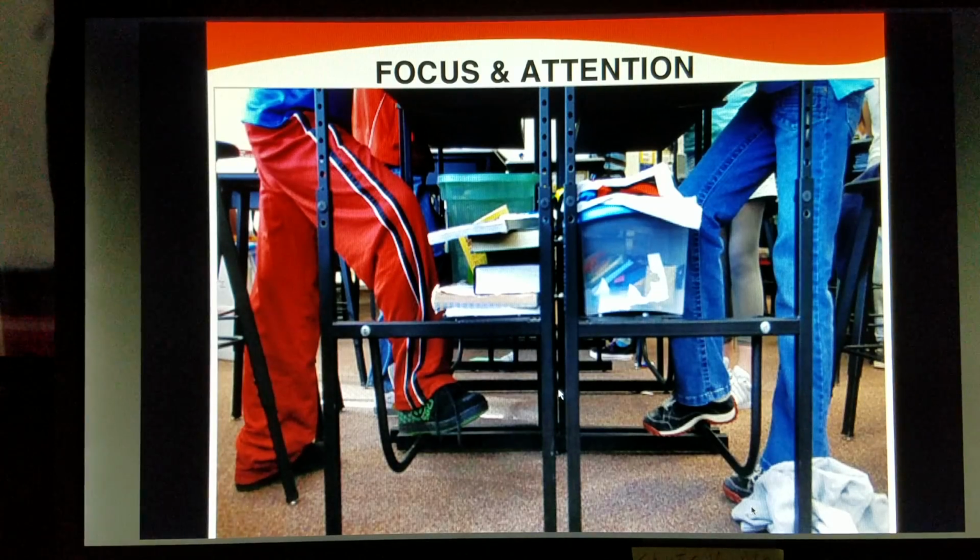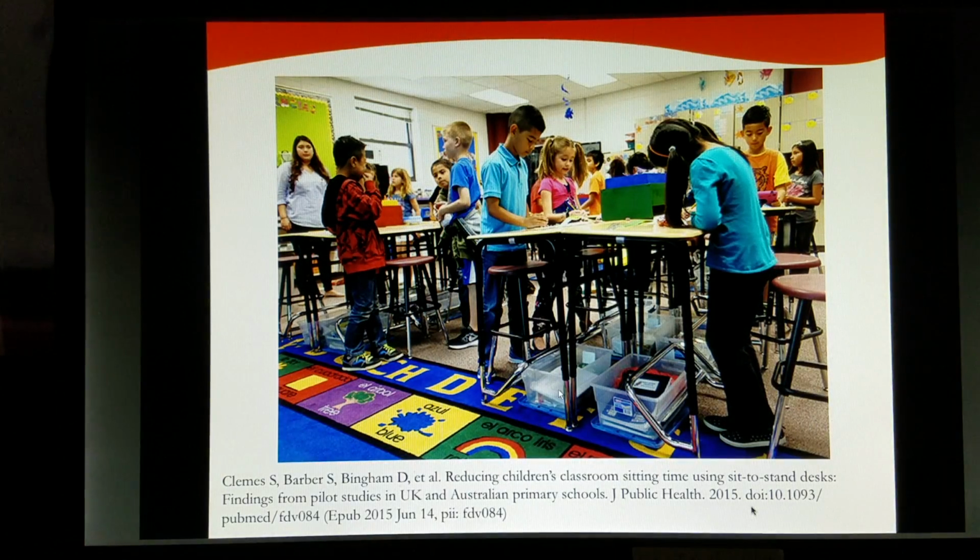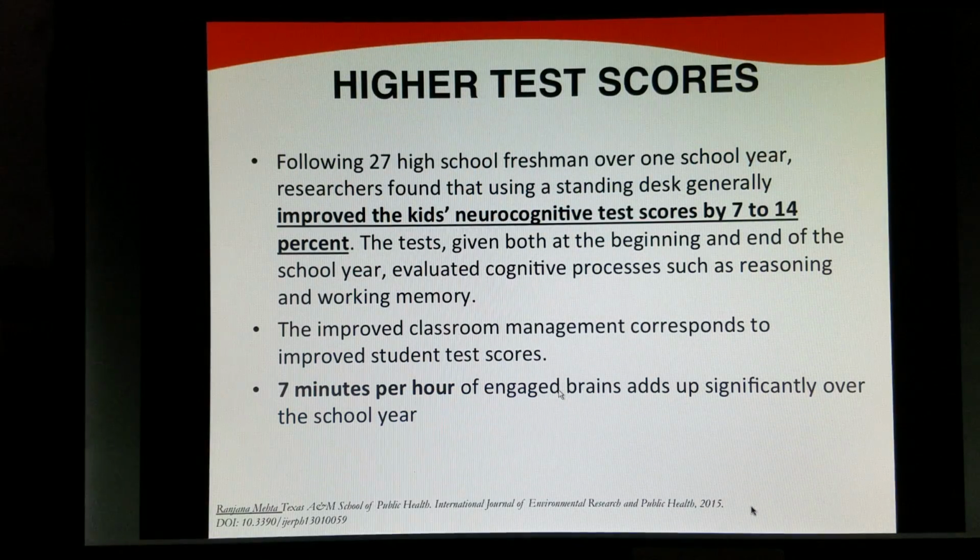Here you see highlighting one of the cool features called the fidget bar. You swing this bar back and forth, and it gives kids a chance to sort of get out some of that energy. And so you can see that there are chairs available. They can stand, they can have a foot rail to prop up against. All these elements lead us to the gold standard, which is how are they performing?